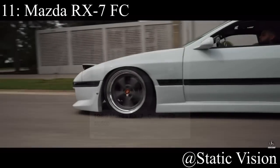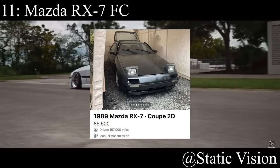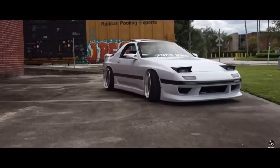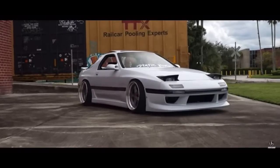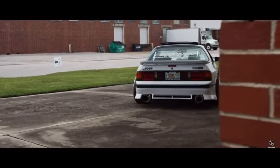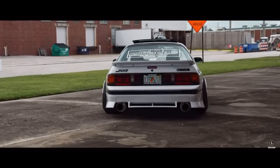Number 11 is going to be the Mazda RX-7 FC. That stands for Frankenstein Coca-Cola. I constantly hear people talk about these cars nowadays, and they think they are just an amazing choice for anything, really. And I have to kind of disagree, to be honest.